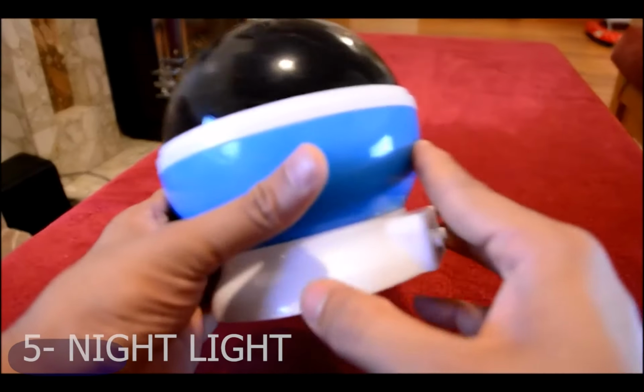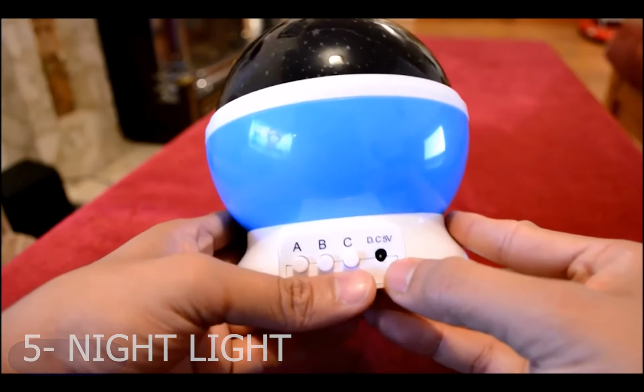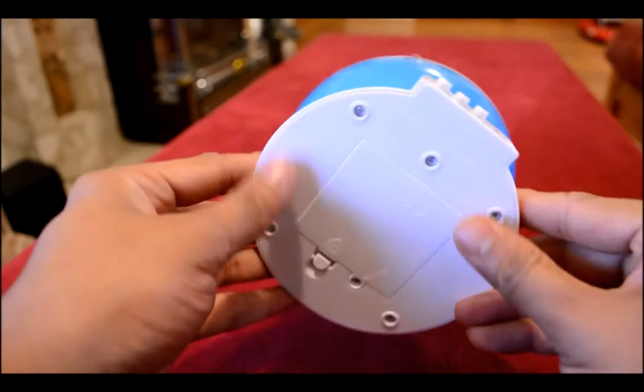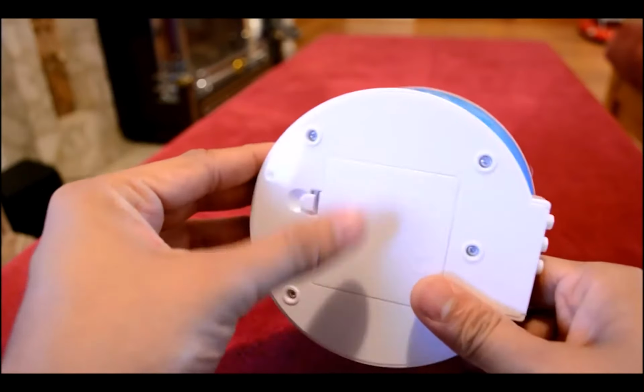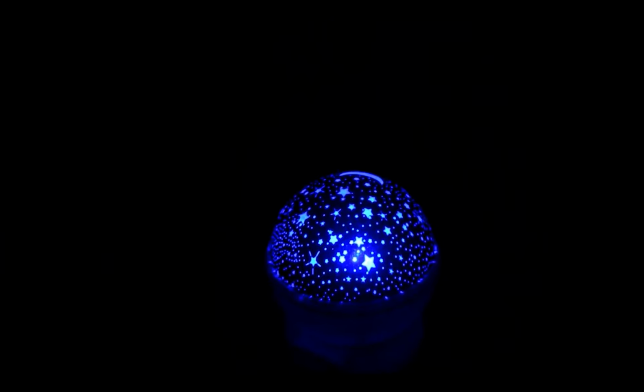Number 5. Nightlight. Have you ever dreamed of sleeping in the universe with the hug of stars? This projecting light will create a planet and a universe atmosphere on your wall and ceiling. With this awesome light, you can experience the feeling of being in the galaxy. It contains 6 lighting effects which you can set up, the colour mode pressing the buttons provided.